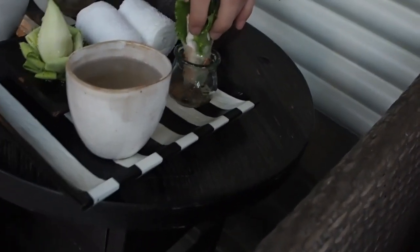So we just had a very, very lovely 90-minute Zingit massage, and my stomach was rumbling all the way through. And then the lady who was just giving the massage has just said she's made us some little snacks. So she's made us some yummy spring rolls. That's my spring roll.